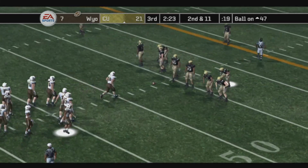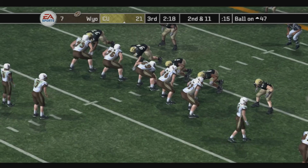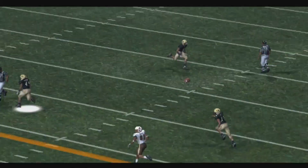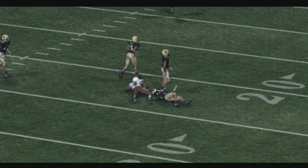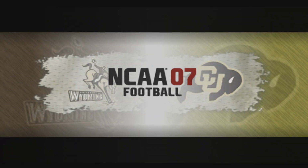Second down, 11. Ball on the 47-yard line. The Cowboys line up with 4 wideouts. He delivers. Got him again. There's a very impressive open field tackle, and that reception put him over 100 yards on the day.